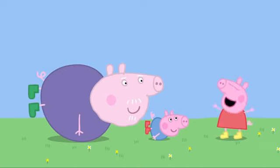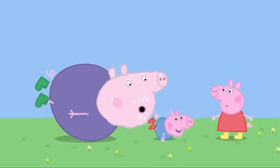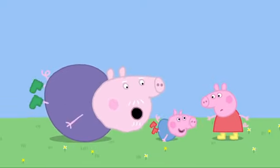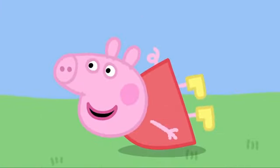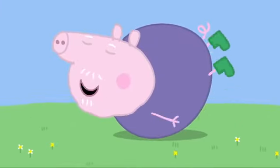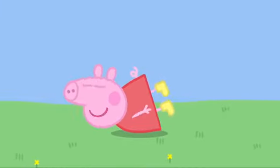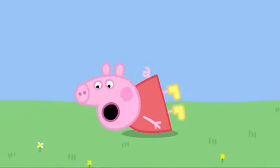Look, look, I'm a butterfly. Yes, Peppa, you're a beautiful butterfly. Grandpa, George, what are you doing? We are wriggly worms. I want to be a wriggly worm too. I'm a wriggly worm. I'm a wiggly worm. How do you do? I love you. I'm a wiggly worm.